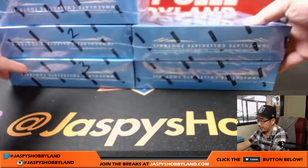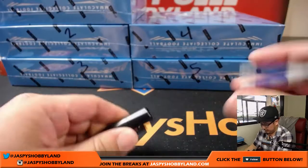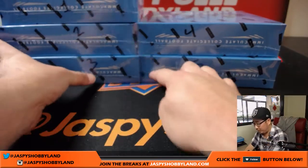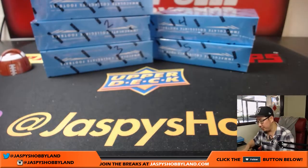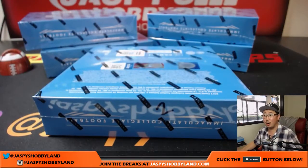One, two, three, 4, and 5. Using our fancy Bellagio dice right here, we are going to keep rolling the dice until we get 1, 2, 3, 4, or 5. And there's 2. So we'll be doing box 2 for break number 21.